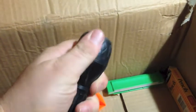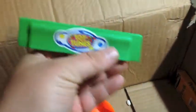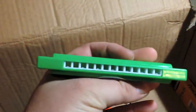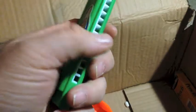We have a flashlight here. Does not come on. Probably takes AA batteries. Easy fix. Cool. A genuine Blues Traveler harmonica. A harmonica from Toy Tunes. Don't know who sucked on it, but a good washing, be good as new.